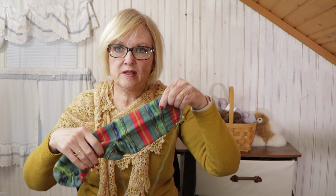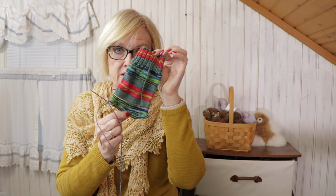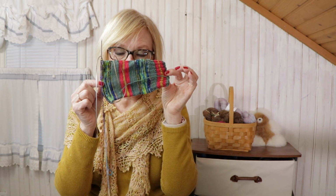So let's get right into what I've been working on. I have been knitting Rich a pair of socks. And the first one is complete. I am not quite halfway finished with the second one, but I'm getting there. I should be able to start the heel tomorrow.